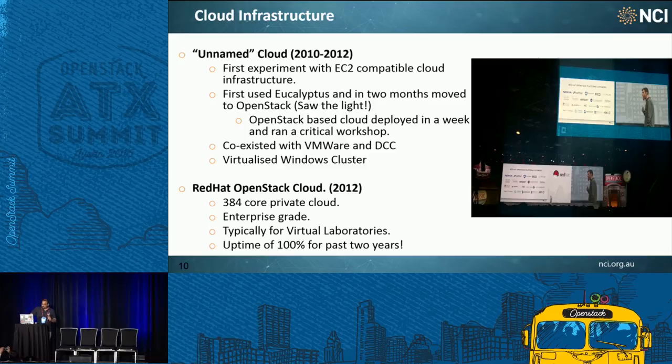Then in 2012, we had another Red Hat-based cloud. And surprisingly, in Monday's keynote, I found NCI's logo when the CTO of Red Hat was presenting. So yes, we partnered with Red Hat. It was an enterprise-grade cloud, predominantly for virtual machines, nothing to do with HPC. The best outcome for this particular OpenStack cloud is that its uptime is 100%. It never really went down.